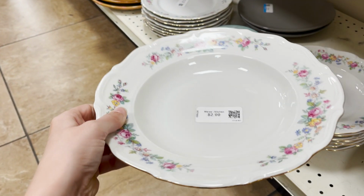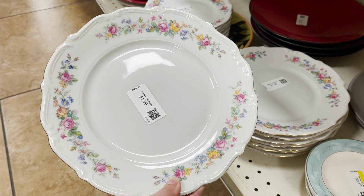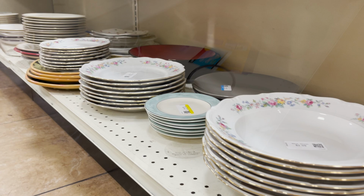Let me know what you guys think about these plates because I think they are super cute. The colors are so bright and happy, and I think they would be perfect for a summer party. I love the floral pattern, the shape, and the gold edge. They're just so pretty.